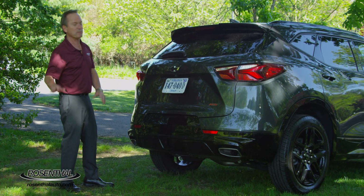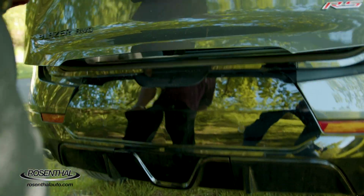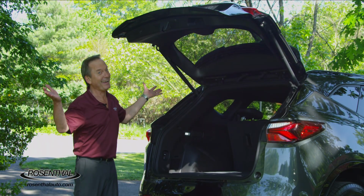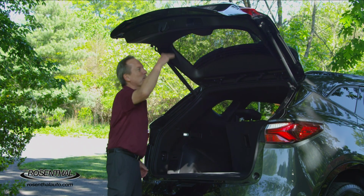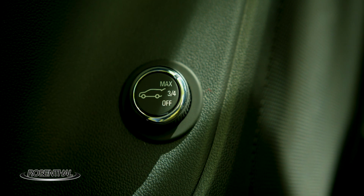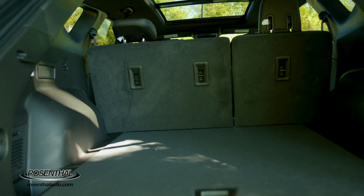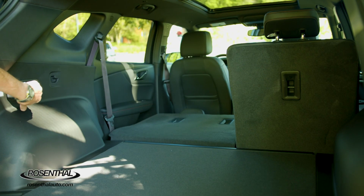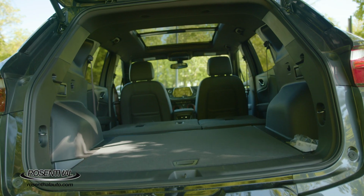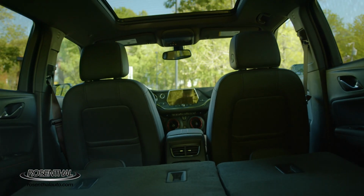But something not quite as menacing is your ability with the swipe of a foot, hands-free tailgate. It does come in handy, and this is a double adjustable height version. There's actually a control on the inside of the driver's door. In the back, with the back seat down, you've got 30.5 cubic feet of cargo space. And if you need more, you simply pull the latches and you have 60 point something, I forget exactly, but it folds flat. So that's a reasonable cargo space.